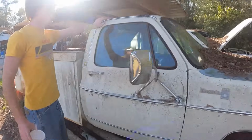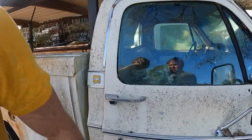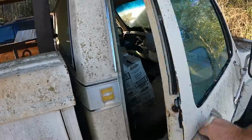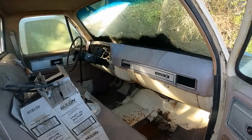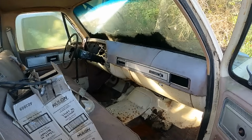Heavy door sag. You need some new hinges. See if I can open it up and look in there. Hopefully the door doesn't fall off like that car over at Shawn's. Oh, it's an AC truck. Nice, AC auto. Was this a Silverado?